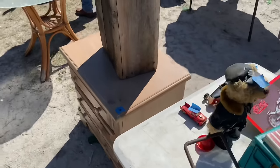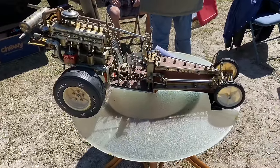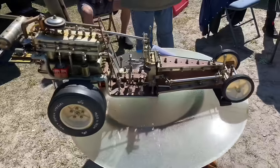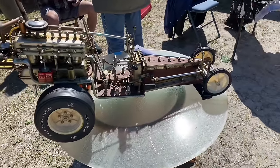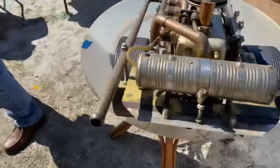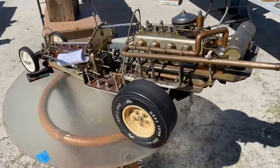Sometimes you come across something you've never seen before. Look at this. This thing run, man? It sure looks like it would, though. That's awesome. That is too cool. That's a rat rod if I ever seen one out there. Yeah, man, that is awesome.